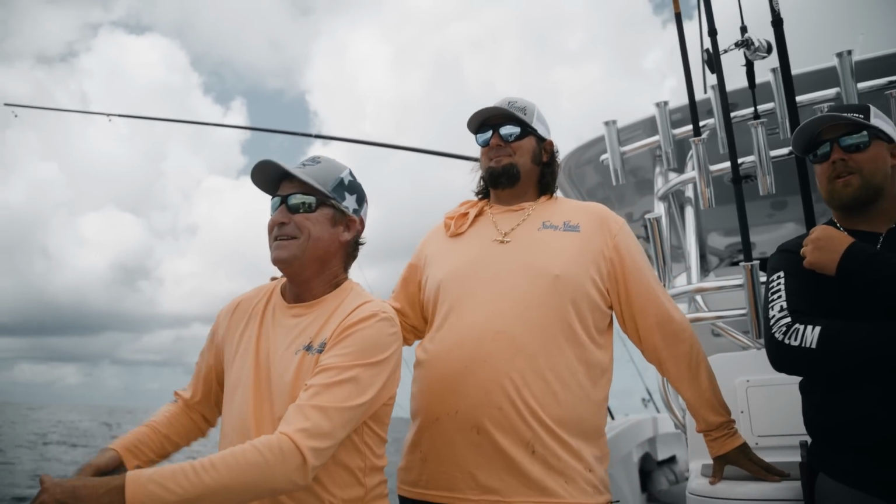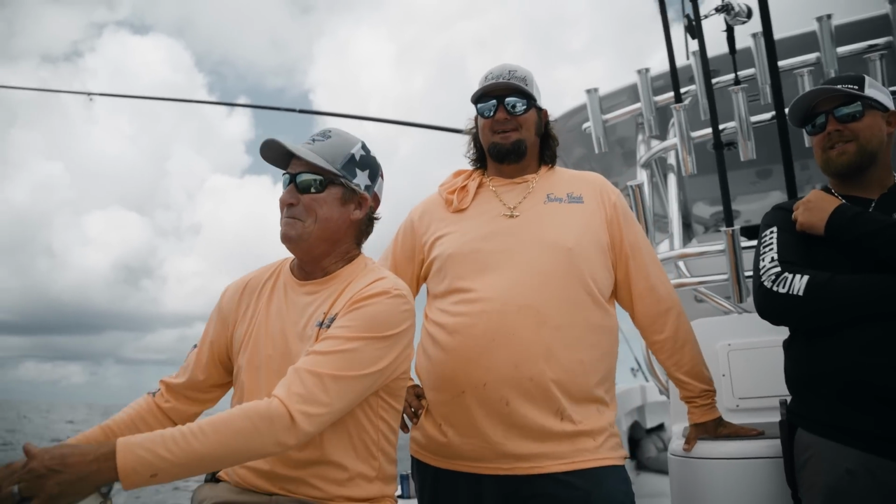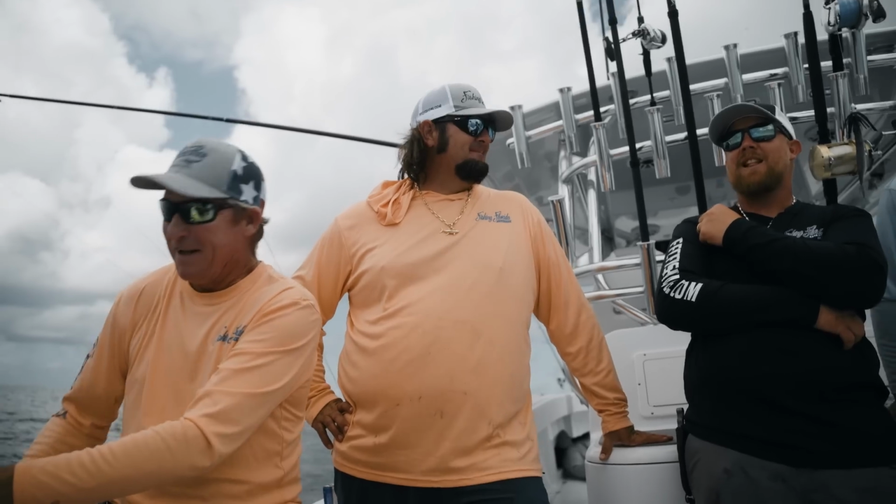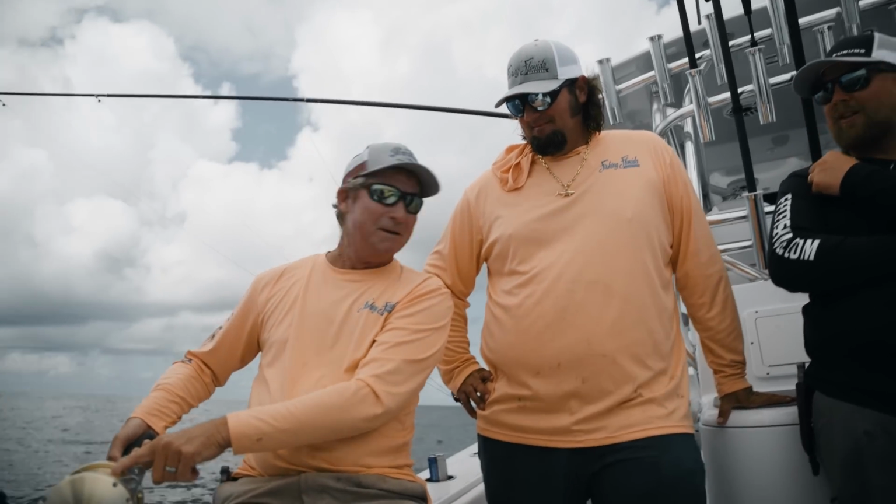So we finally got the boss man on the boat, put him on a nice tuna. He's struggling a little bit. That thing took some line. You don't believe me, look at that spool.